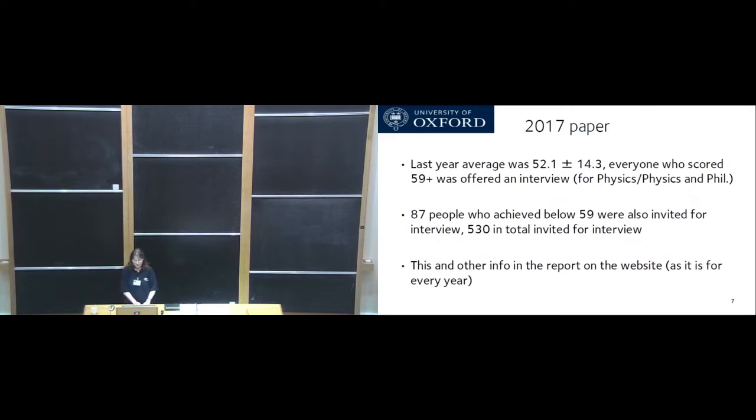So in the 2017 paper, the last year, the average was 52 plus or minus 14, and everyone who scored 59 and above was offered an interview for physics or physics and philosophy. There were 87 people who achieved below that, and they were also invited for interview, and that gave us a grand total of 530. That's one of the largest cohorts we've ever interviewed. All this information, I don't know it because I work here, it's in the report. Okay, so that's the sort of information which is in the report.